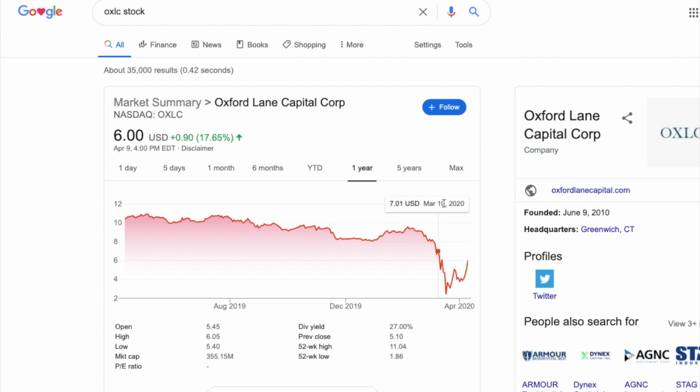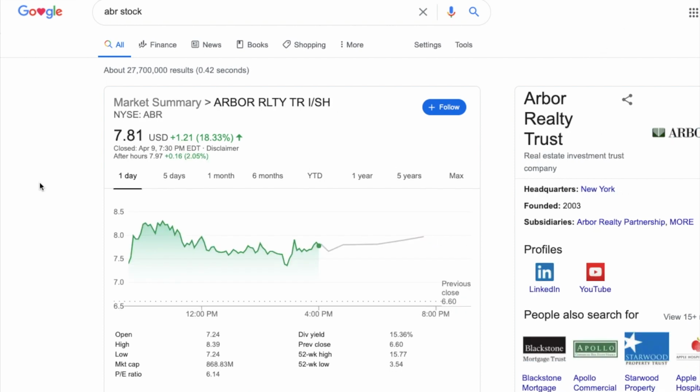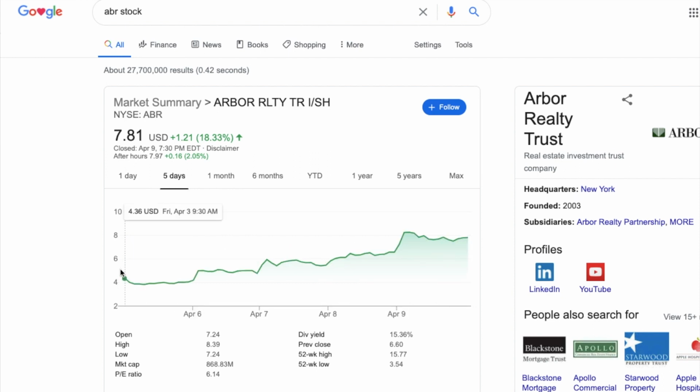I'll get to what that translates to as far as what my profit is, but let's look at ABR right now. ABR had an even better day with even more action after hours. Now it's touching almost $8 a share, so it shot up $1.21 or 18.33%, and then an additional after hours 16 cents or an additional 2.05%. Look at the 5-day chart, looking very good, where it shot up almost 80% in just the last 5 days.